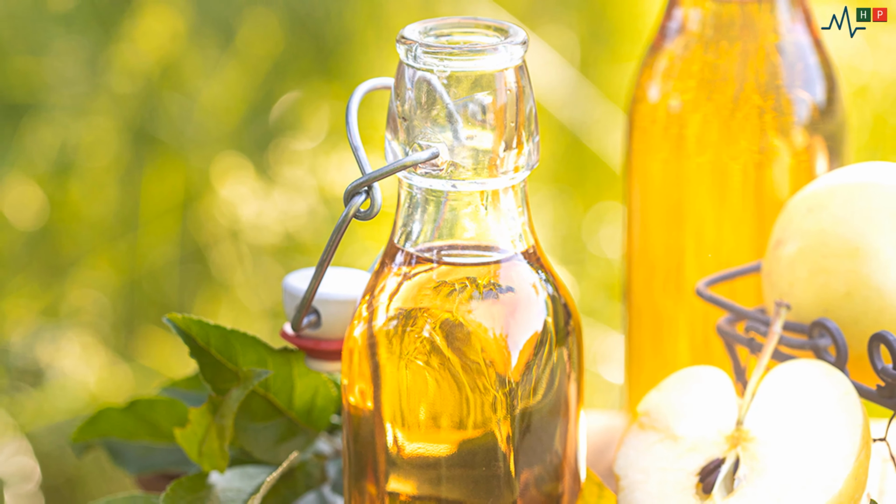A daily dose of 1 to 2 tablespoons of apple cider vinegar has also been shown to aid in weight loss and decrease your body fat percentage, belly fat, and blood triglycerides.